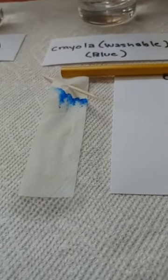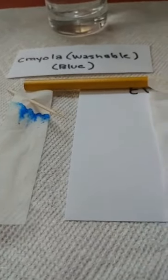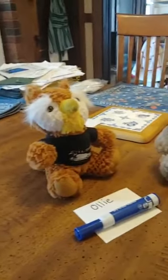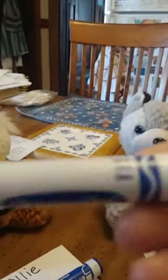So, using the power of forensic science, specifically ink chromatography, I am able to tell that the Crayola washable marker belongs to the person who stole my wallet. Let's head back to the suspects and see which of them that was. Oh, non-washable. So it's not that one.